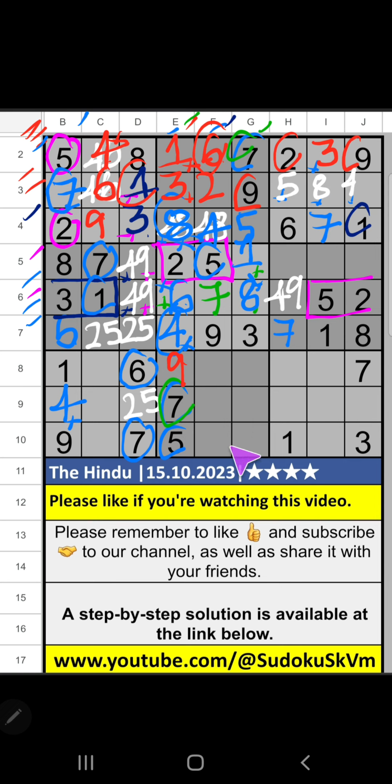Column F, 3 numbers are remaining 3, 1, 8. 10th row, we have 1 and 3. So 1 and 3 can't come in these cells, it will come in one of these cells. 8th row, we have 1. So 1 can't come in the cell, 1 is confirmed here. Then 3 is here. Then column F, only 1 number is remaining 8. 8 is confirmed here.